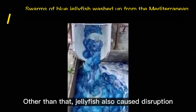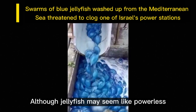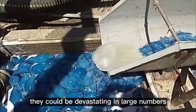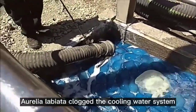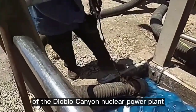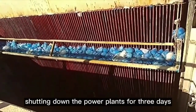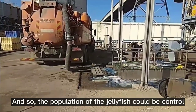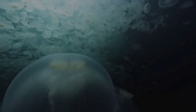Other than that, jellyfish also cause disruption of power plants. Although jellyfish may seem like powerless drifting plastic bags in the ocean, they could be devastating in large numbers. Aurelia labiata clogged the cooling water system of the Diablo Canyon nuclear power plant, shutting down the power plant for 3 days. And so, the population of the jellyfish could be controlled by inventing more jellyfish products.